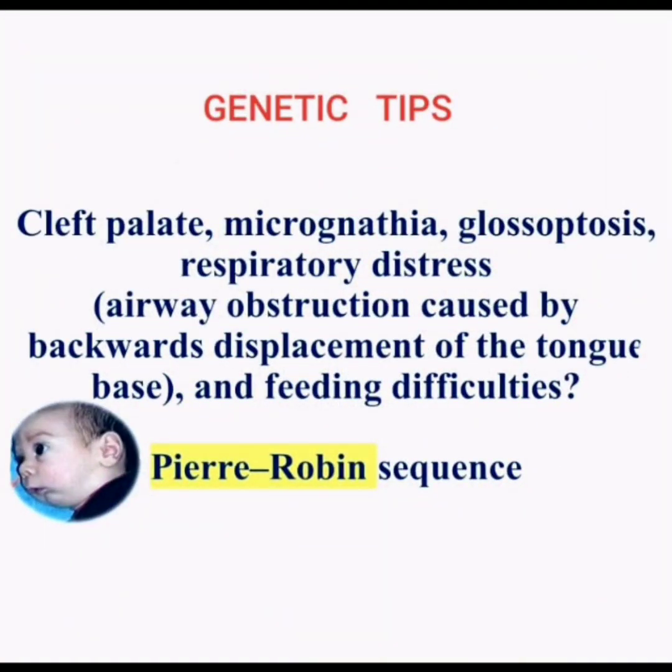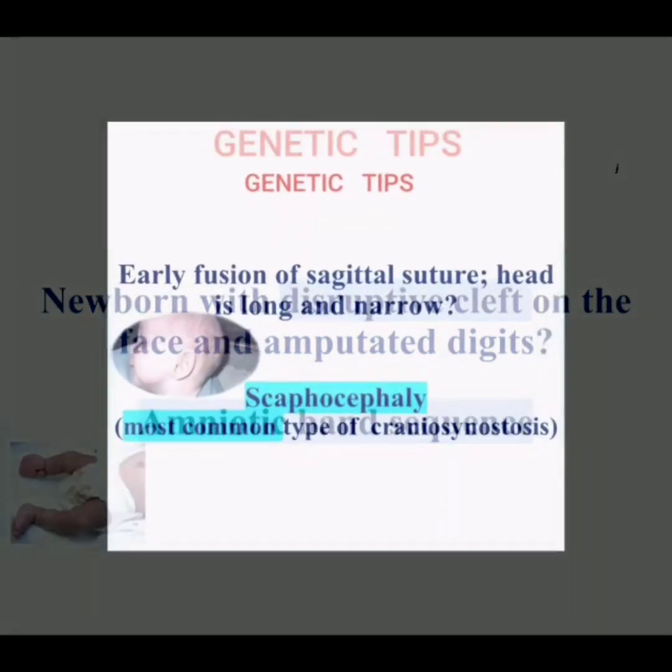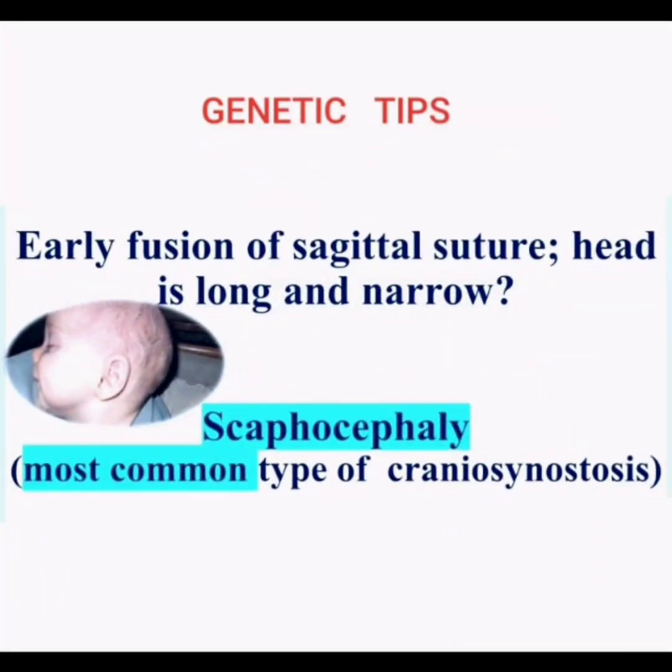Cleft palate, micrognathia, glossoptosis, respiratory distress, airway obstruction caused by backward displacement of the tongue base, and feeding difficulties. Point in favor of diagnosis: Pierre Robin sequence. Newborn with disruptive cleft on the face and amputated digits. Point in favor of diagnosis: amniotic band sequence. Early fusion of sagittal suture, head is long and narrow. Point in favor of diagnosis: scaphocephaly, most common type of craniosynostosis.